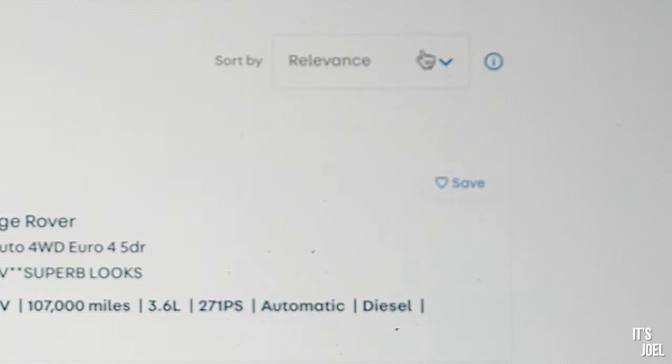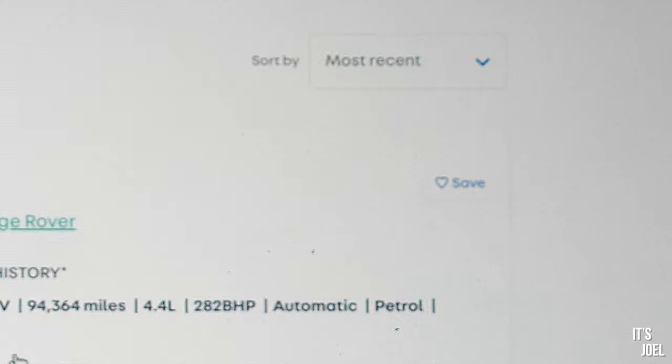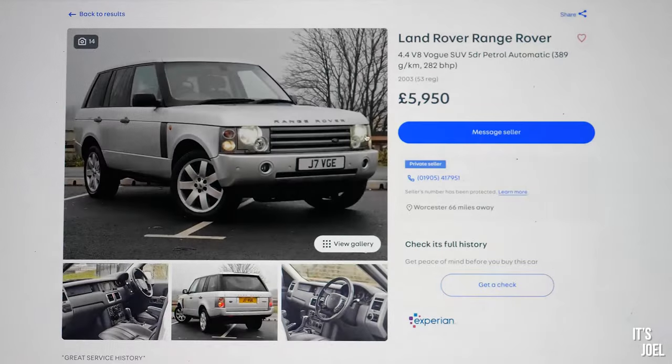So my absolute dream would be a 5-litre supercharged Range Rover, but at £10,000, you're gonna struggle to get one that's worth buying. So for now, we're just gonna look at all cars, and I like to filter it by most recent to see what's come on the market today. And actually straight away, that's one I've not seen before. It's a 4.4 BMW V8, because it's a 2003.